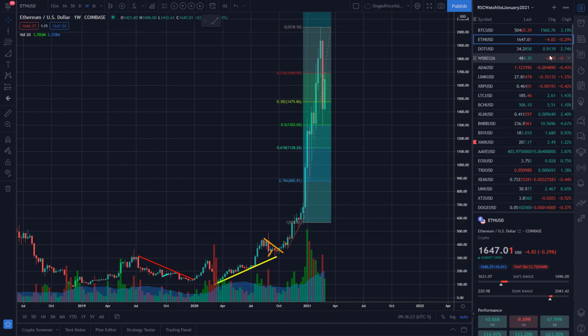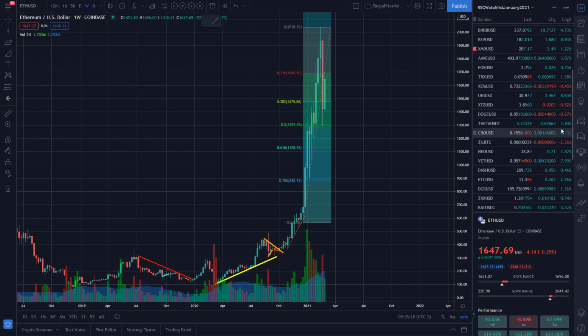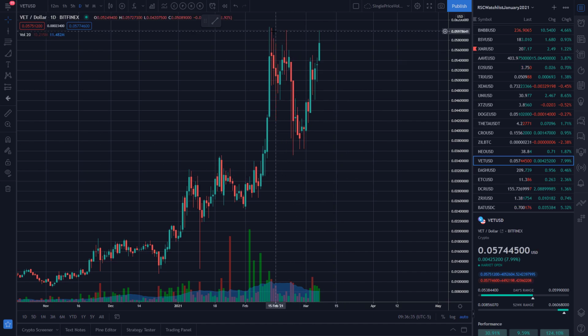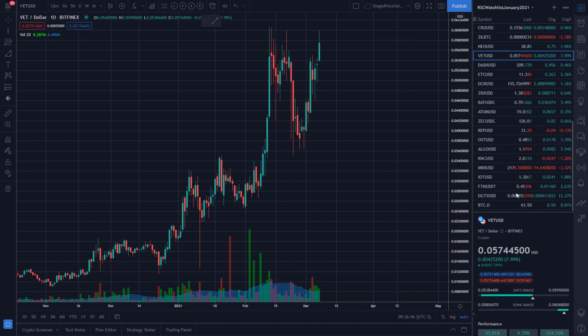Now, looking at other coins in our watch list in the top 20, we have kind of mixed results. Some are up a couple of percent, some are down slightly. We're looking for things that are really starting to move. We have VET here, and this one looks really good. I like this sort of rounded base pattern here. And a break above 6 cents, in this case versus the US dollar, would represent the next breakout for this guy. Everything else is relatively stable here.